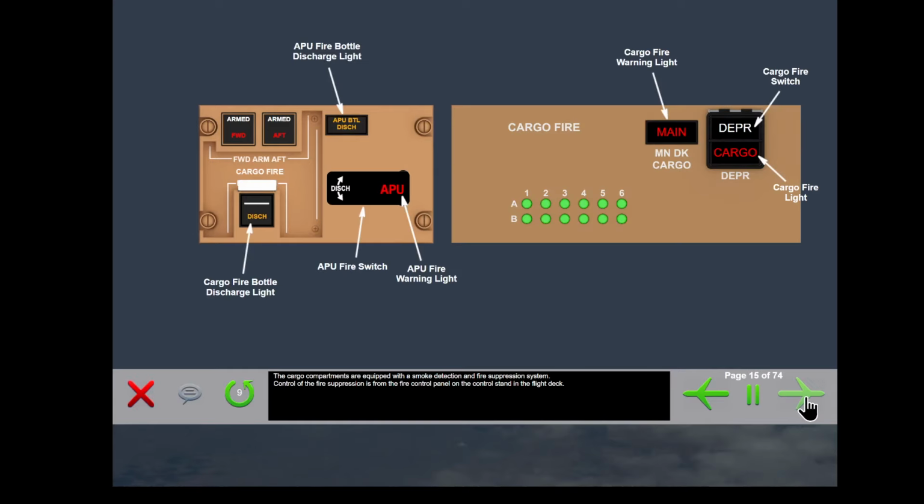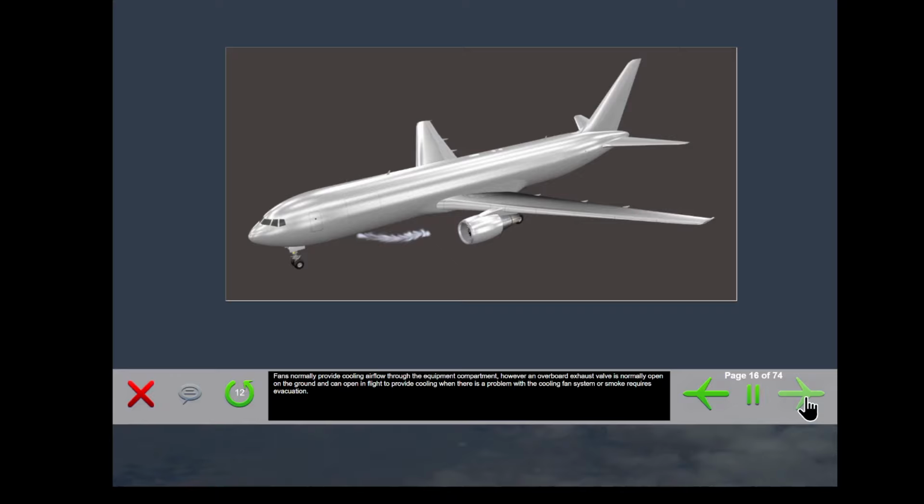The cargo compartments are equipped with a smoke detection and fire suppression system. Control of the fire suppression is from the fire control panel on the control stand in the flight deck. Fans normally provide cooling airflow through the equipment compartment. However, an overboard exhaust valve is normally open on the ground and can open in flight to provide cooling when there is a problem with the cooling fan system or smoke requires evacuation.